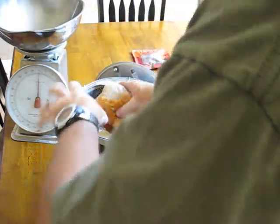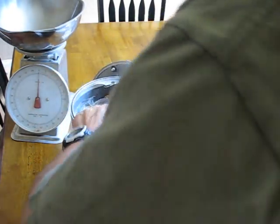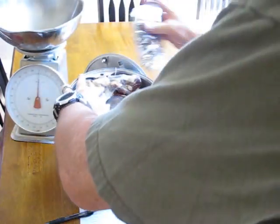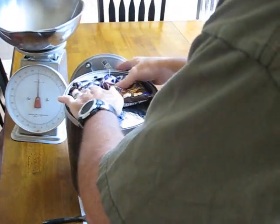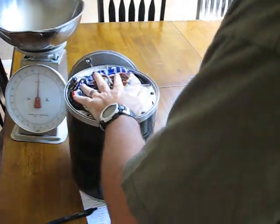Lasagna. Pineapple. Fajitas. Trail mixes. Pop-Tarts. A little tight here. Snickers. Again, if they were out of that package, it would be even easier. And then last but not least, protein powder.